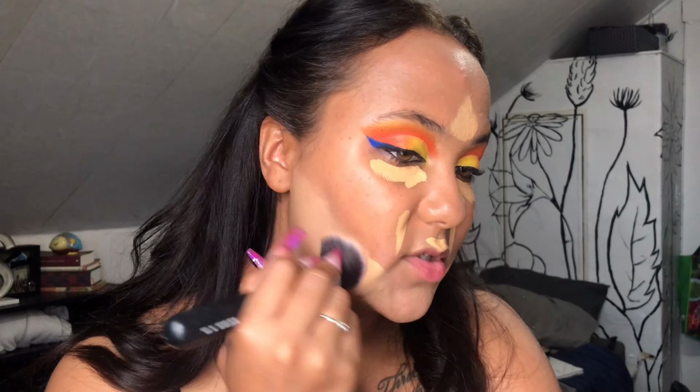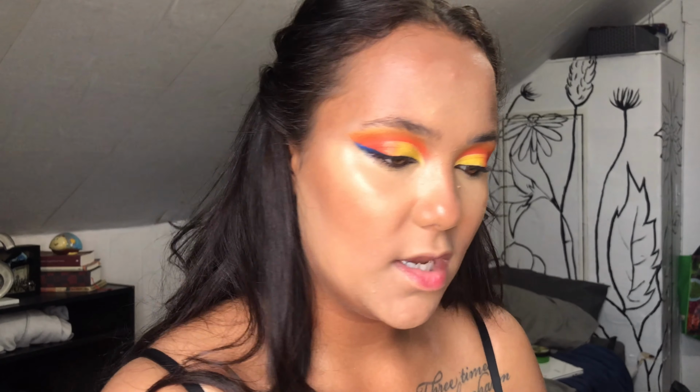Now I'm going to set my skin. Mainly, I'm going to use the Blur and Pore Refining Powder underneath my eyes and then use the BH Cosmetics Studio Pro Powder on the rest of my face.